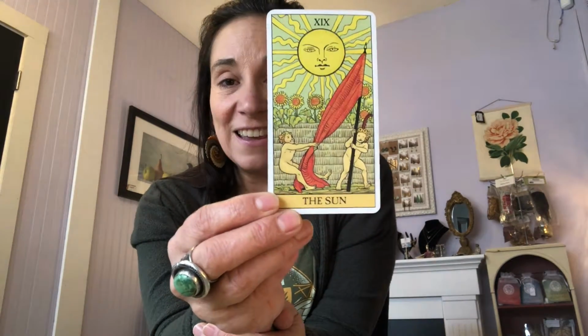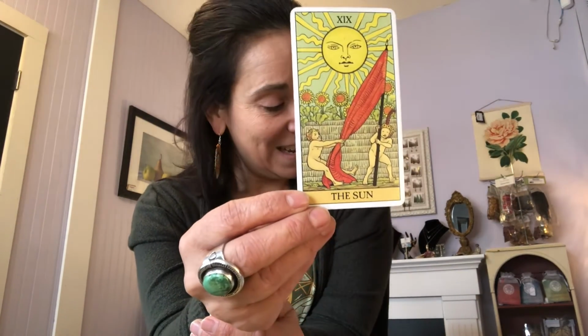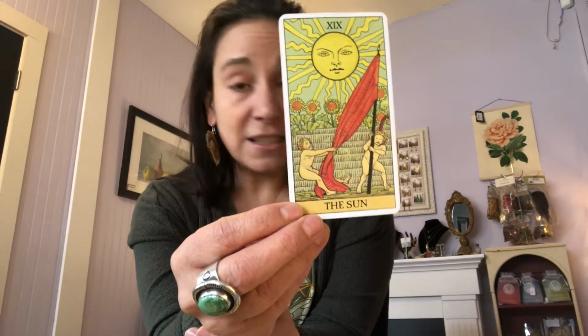emotions that you are allowing in, which emotions need to be looked at. And there's some sense of loss. What can I do to assist the process? Your first major arcana. And it's a fun one, it's the Sun. So what can you do to assist the process?